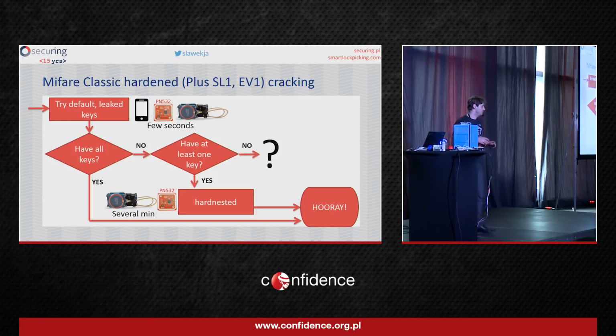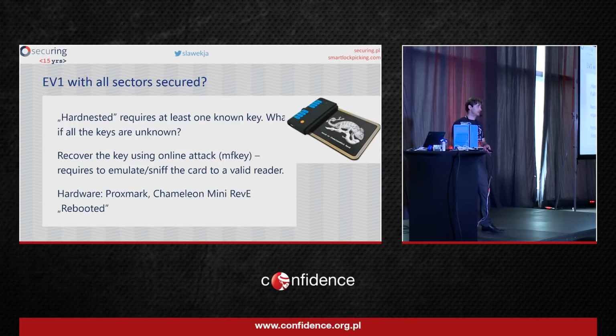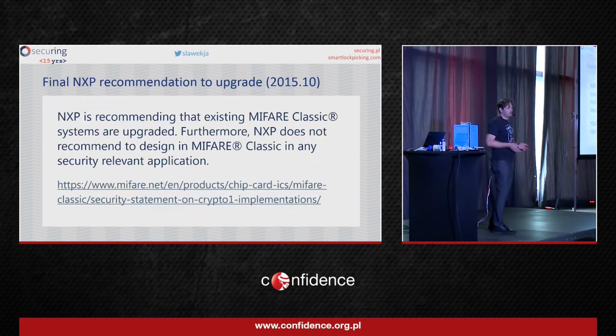But what if you don't have any keys on the hardened card? Well, then you can still recover the key, but by online attack, but you need to go to the reader, and you need special hardware like this, for example. It's $45 hardware. You just program it using GUI to collect the keys, let's call it, to sniff the communication, and then come back to your laptop and crack the key. Okay. So the final NXP recommendation from 2015 is do not use the MIFARE Classic.